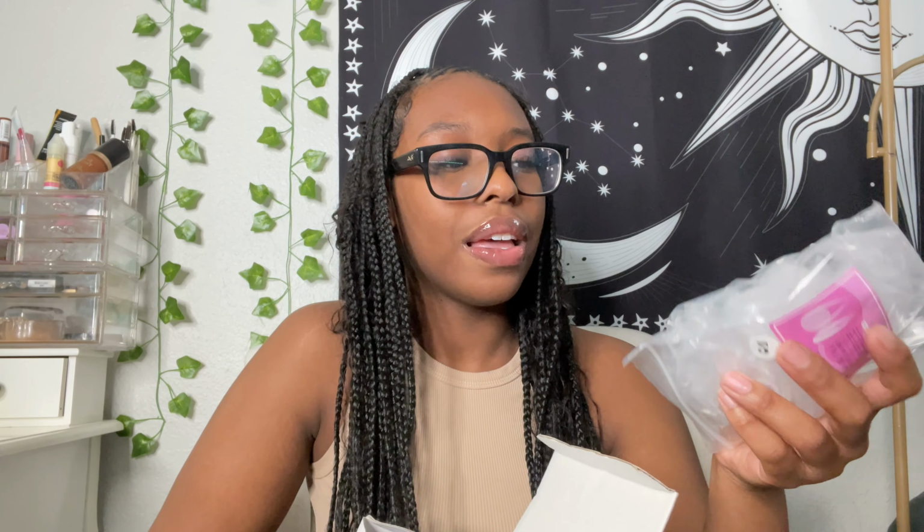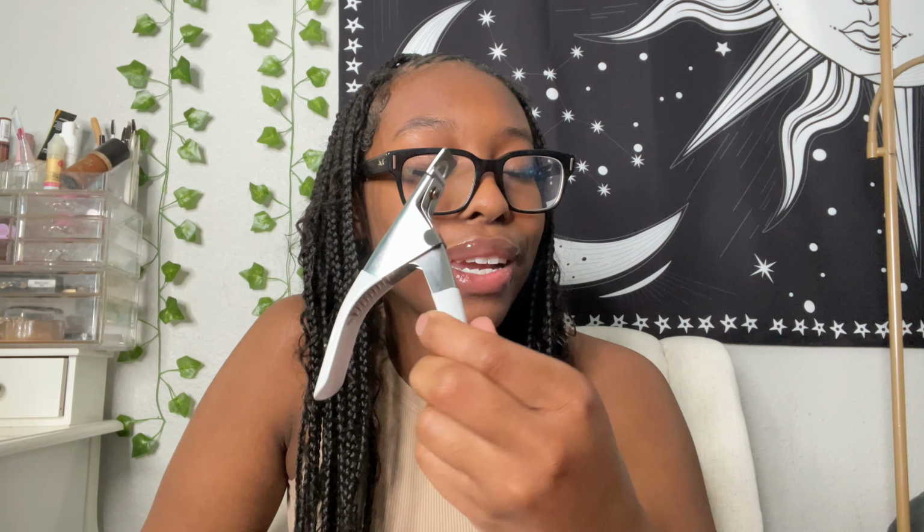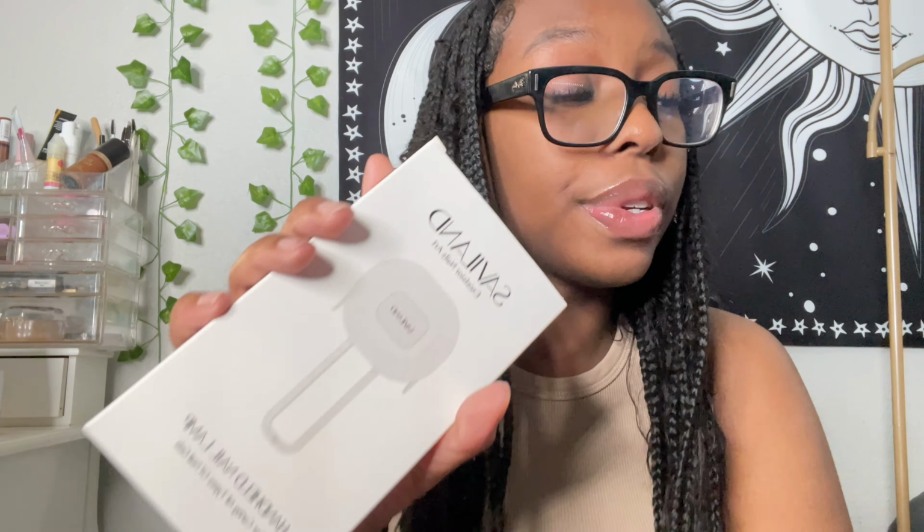I got this nail kit from off Amazon. I actually want to get different tips because I like square short nails, so I'm going to get those next. But as of right now, we just got almond shaped. They're medium sized. They come with this bag of nails, different sizes, this to cut your nails, a filer, nail glue, and lastly this nail lamp. And this actually works really good.